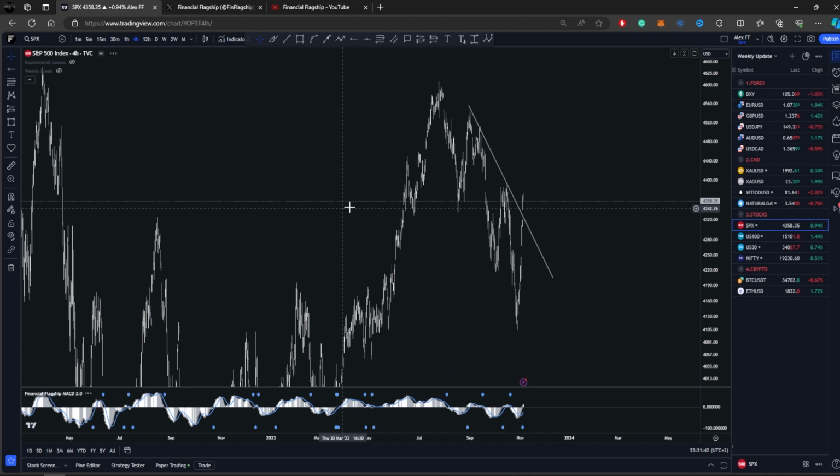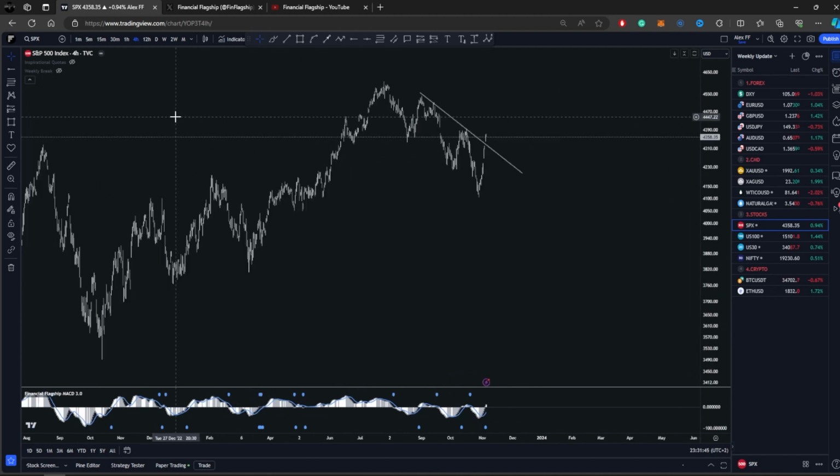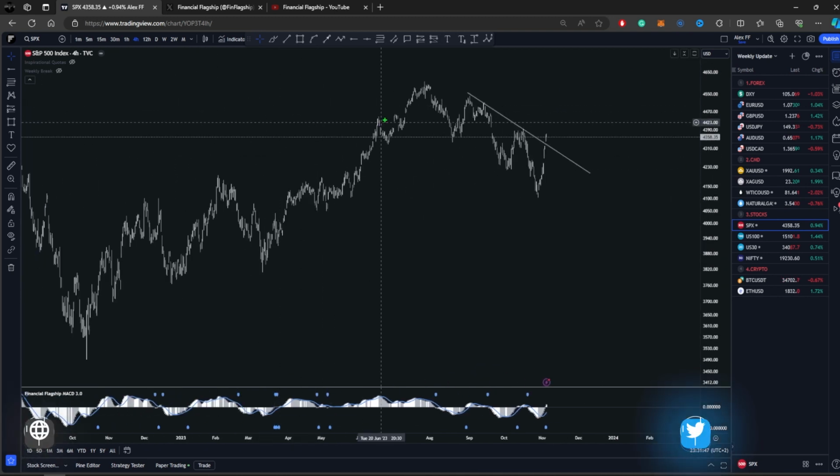Now let's move over to the stock market and start off with S&P. And as you can see, our analysis for S&P was spot on. I think we were expecting the drop from this level here. We'll analyze the chart that this will drop, break this level. Then we were expecting another consolidation to take out this low and make a new lower low here.